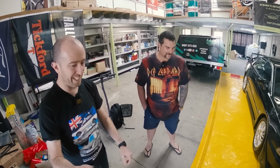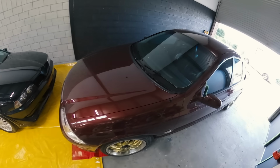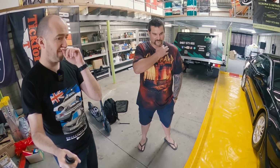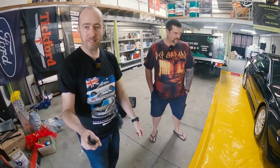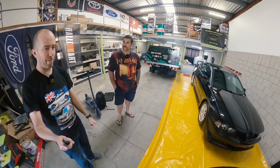It looks amazing as it is. Yeah, I've done a little bit of work on it, but I want to push that a little bit further. I'll do a full sand down on this and get it up to spec, and then get all the undercarriage done and coat that as well once the hoist is in. Beautiful. We better get these badges on. I brought them with me. Yeah, let's do it.